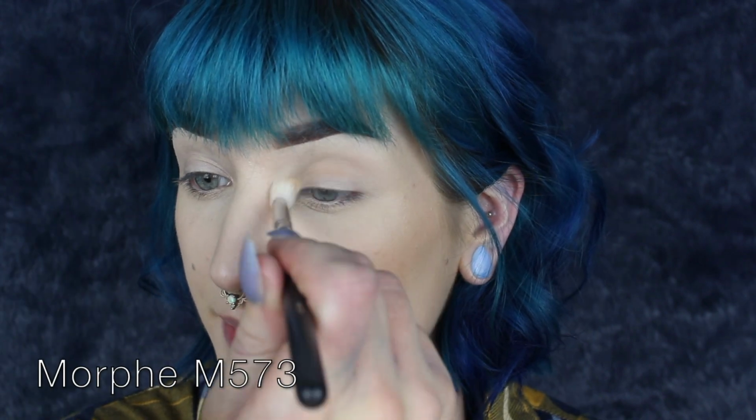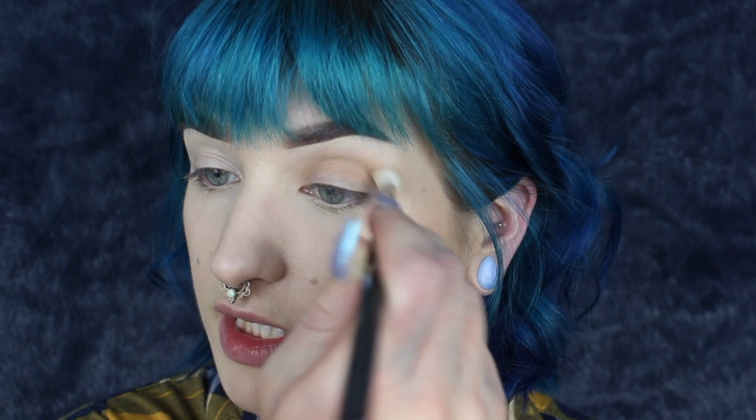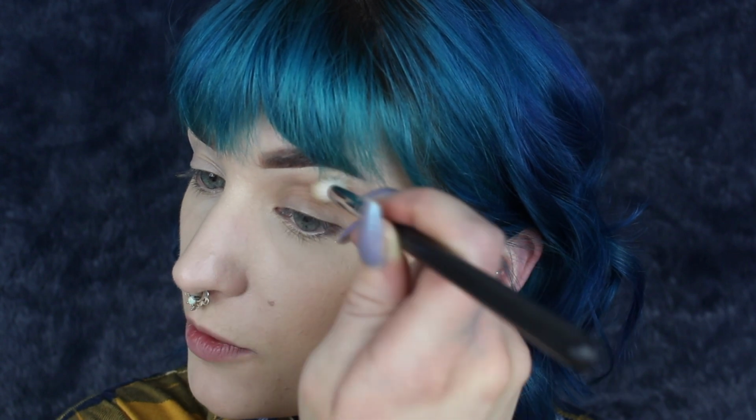So I've been doing this thing actually where I don't set my primer on my eyes. I'm just gonna go straight in with shadows, and it's been working really well. I'm going to go into the Wiley palette first, and I'm gonna take this brown shade right here. I don't think I've ever used PIXI shadows before. I feel like it has a good amount of pigmentation. It's not too crazy, but it's not super sheer either.